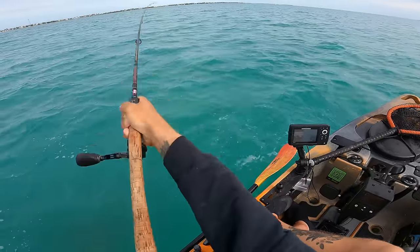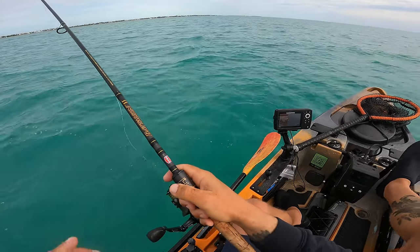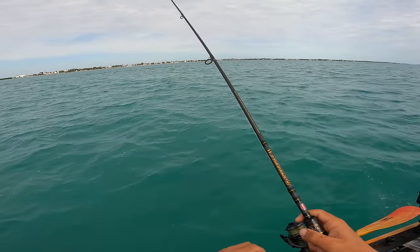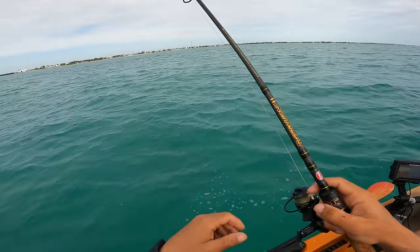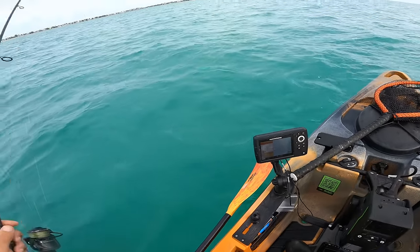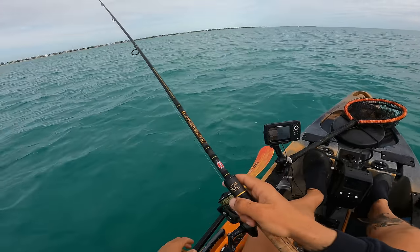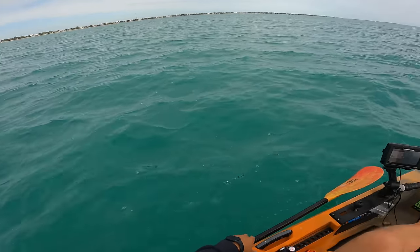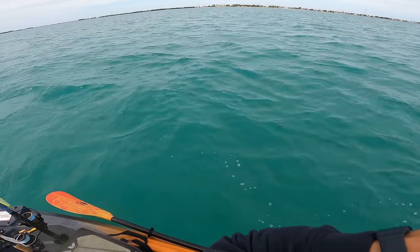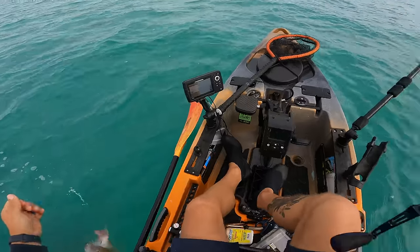Mutton. Perfect. Thank you. Wonder what I missed earlier, though. I feel like that wasn't a mutton. But maybe it was a, if that was a mutton, it was a big one. Whatever I missed earlier. Like a mid-20 incher for sure. A lot of small muttons here.